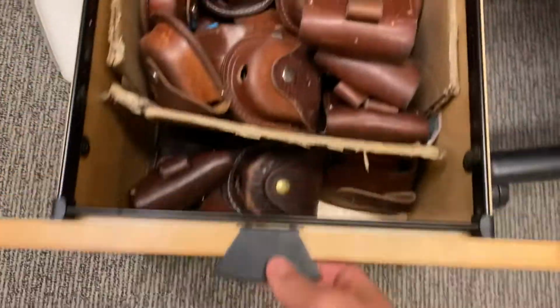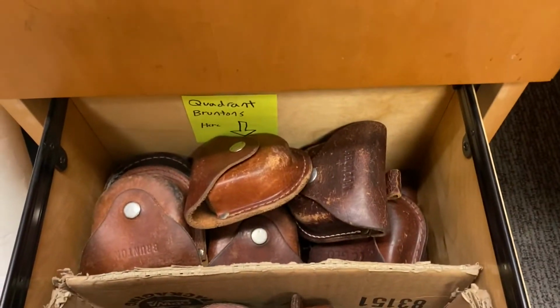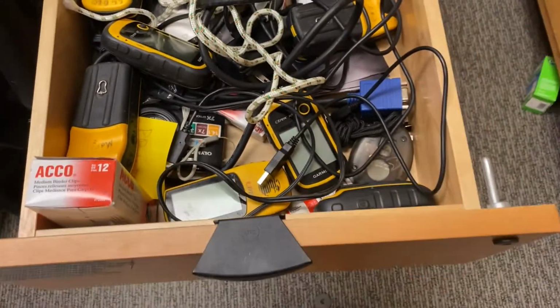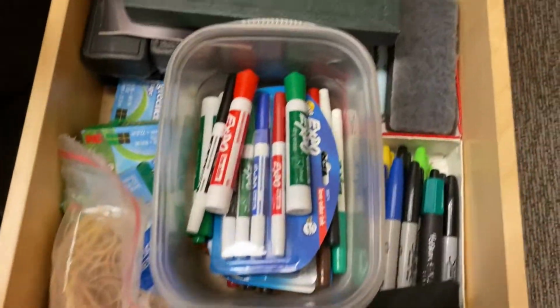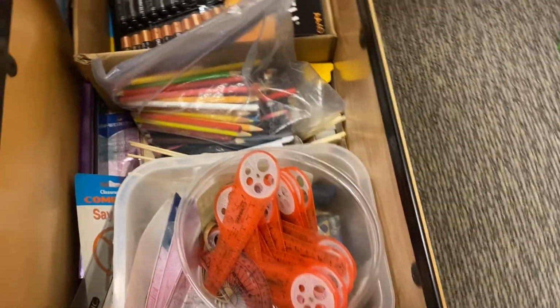Then down here, we have the Bruntons separated in a similar way. Just the quadrant ones are those back there. Nobody uses those. Like, Jeff was the only one, and now he's retired, so nobody ever uses them. Here, we've got GPSs, whiteboard supplies, rubber bands. These are all labeled, by the way, but you know, sometimes wrong. And here now we've got a bunch of batteries, speedy plotters, colored pencils, and stuff like that.